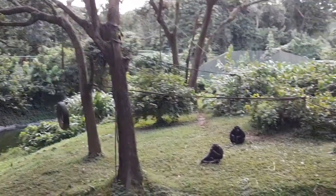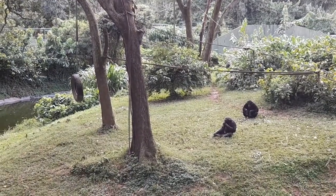Chimpanzees in Uganda, you'll always find them in places like Kibale. Kibale National Park is known as the primate capital. Why primate capital? That's where you can find a lot of primates. One of the primates, like I told you, the chimpanzees. You can also find a lot of monkeys like the ones we saw earlier on. You can find them there.